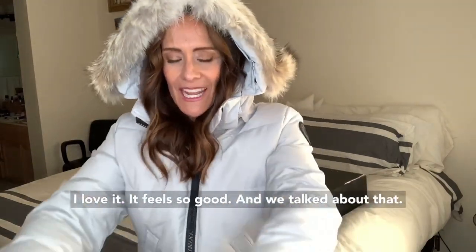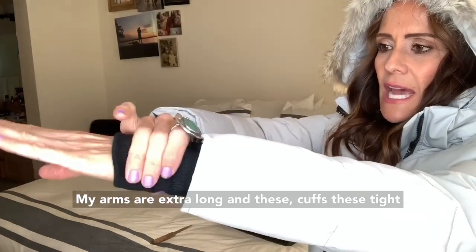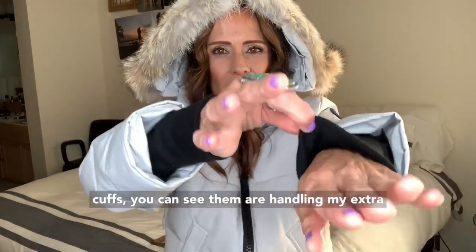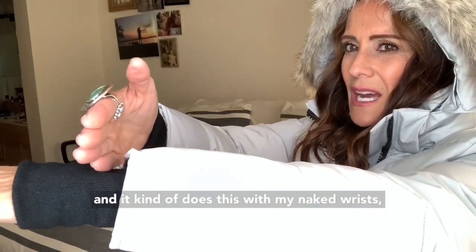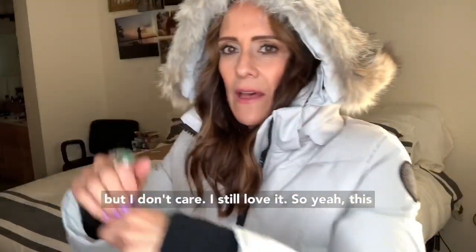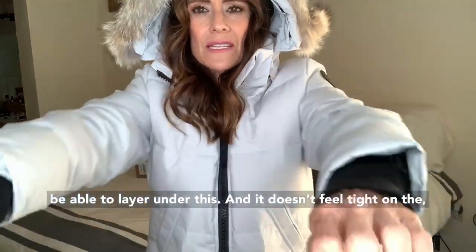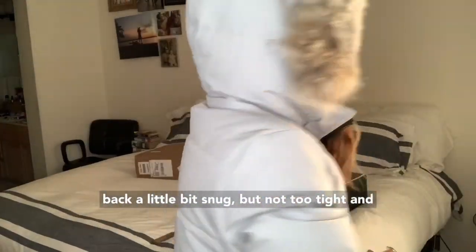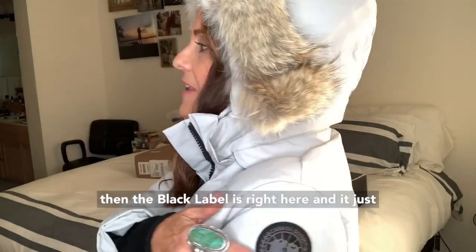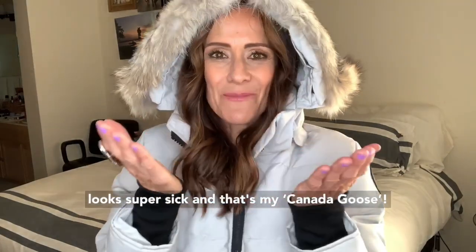It feels so good. We talked about how my arms are extra long, and these tight cuffs, you can see them, are handling my extra arms really nicely. I have a North Face parka, and it kind of does this with my naked wrists, but I don't care. I still love it. This size medium is working just fine, and I'll be able to layer under this, and it doesn't feel tight on the back. A little bit snug, but not too tight. And then the black label is right here, and I don't know what it means, but I think it looks super sick. And that's my Canada Goose.